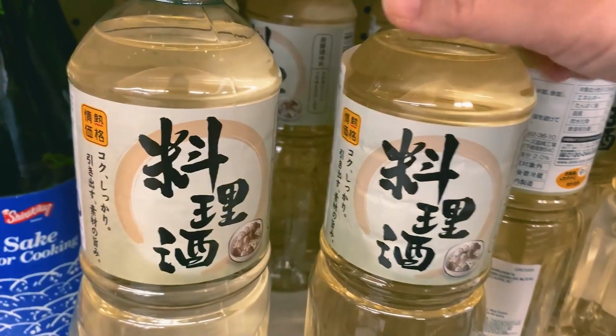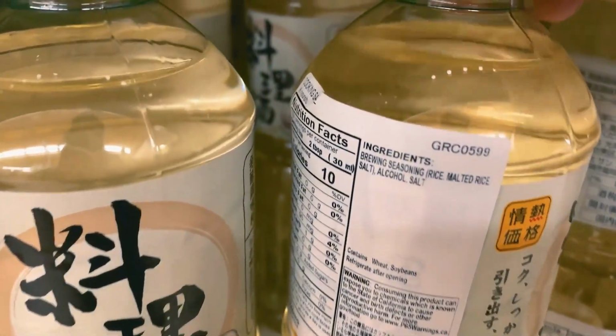The next one is sake. People know about sake as a drink, but it's very essential to Japanese cooking. And I don't buy ryorishu, sake made for cooking. Why is there a specific sake called ryorishu? And what is sake? What does it do for cooking?